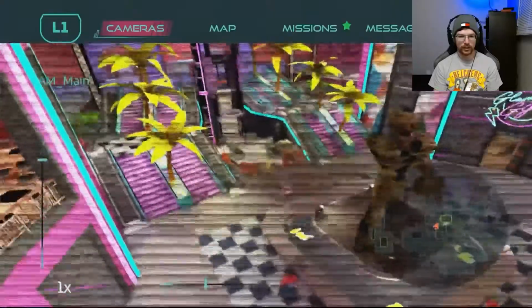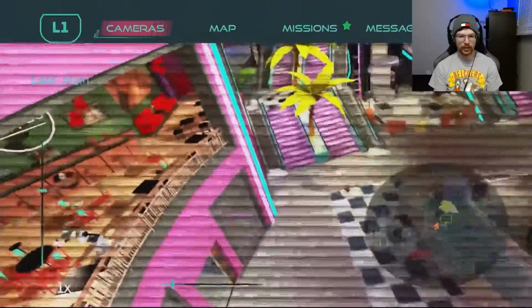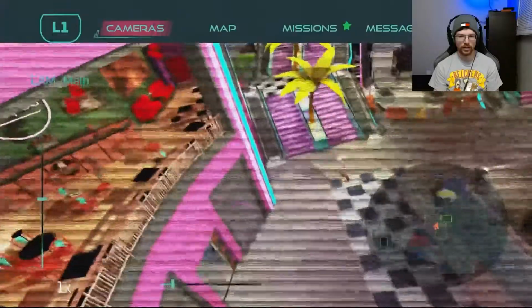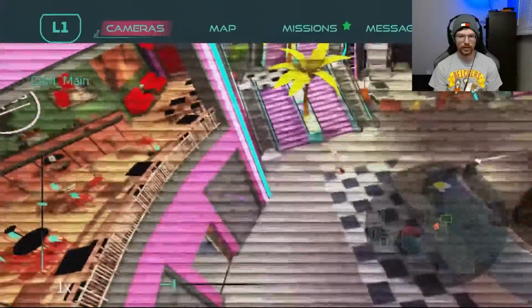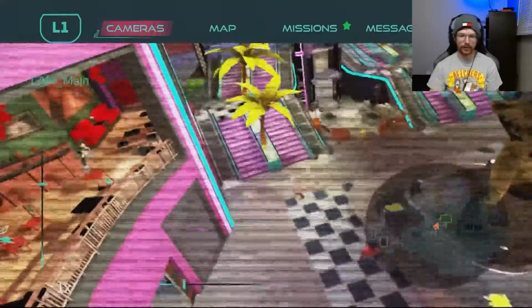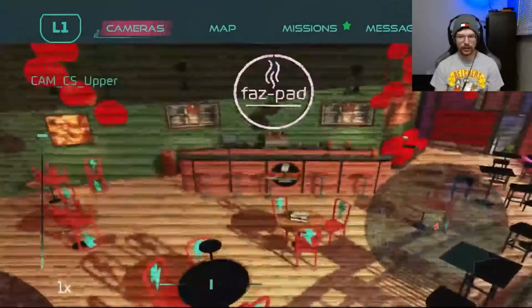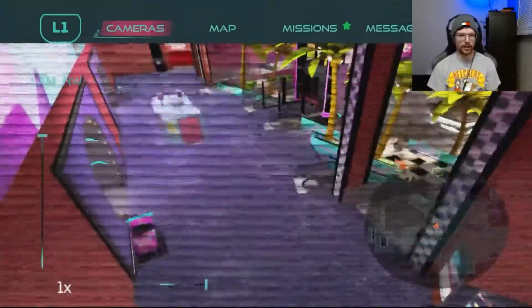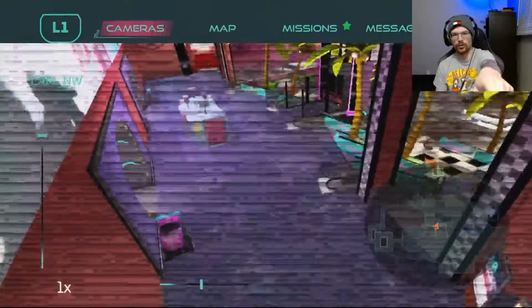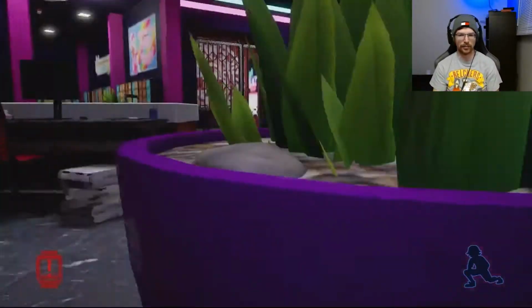Okay, so we got Chica right there. Jesus Christ, the black lines on the screen are throwing me off. Come on, move it. Okay, where's the daycare, though? I could have sworn I saw... Yeah, I believe that door, when we passed it, says something about daycare or something like that. So I'm going to guess we have to head up there.